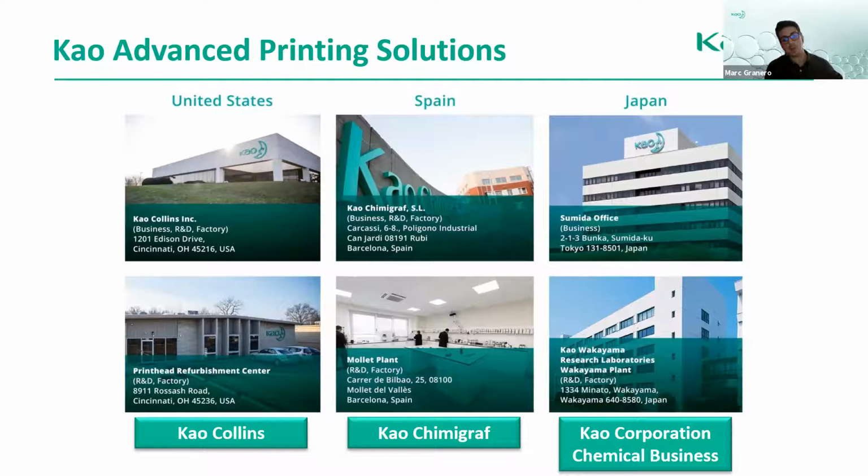Secondly, we have Cow Chemigraph, which is our European subsidiary. It is located in Barcelona and has two factories, one for flexography products, and the second one, really near to the first one, is focused on the R&D and production of inkjet inks. Finally, we have our mother company, Cow Corporation in Japan, which has the headquarters in Sumida, near Tokyo, and the R&D factory in Wakayama.